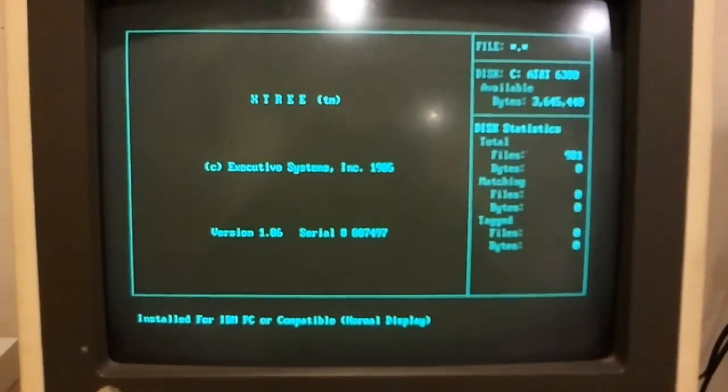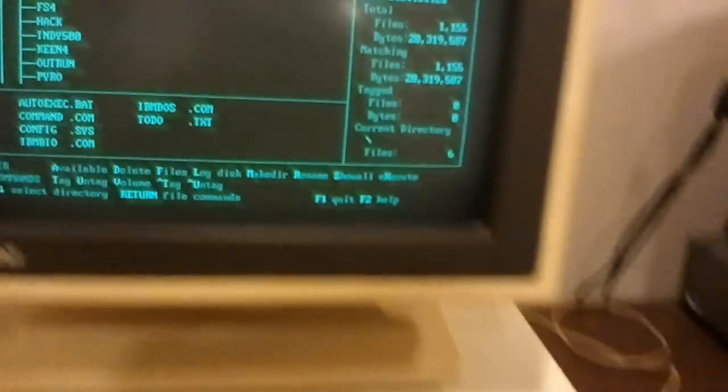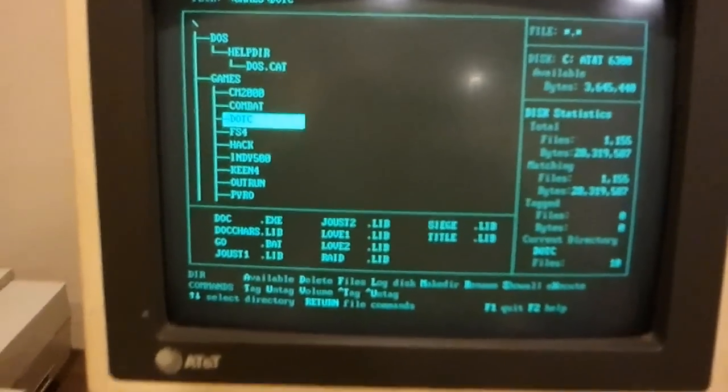This meant you could use the 6300 mouse to control any program at all, whether or not it had mouse support. Here you can see me moving around Xtree, a popular file management program, using only the mouse, even though Xtree doesn't support mice. This was quite innovative for the time, and not duplicated in any other clone of its time period.